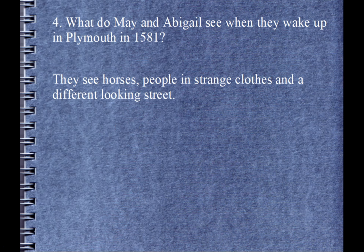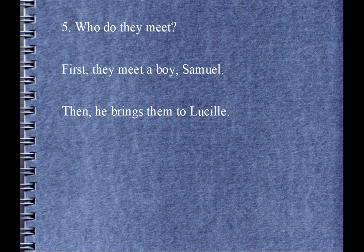Question number 4. What do May and Abigail see when they wake up in Plymouth in 1581? The answer is, they see horses, people in strange clothes, and a different looking street. Question number 5. Who do they meet? The answer is, first they meet a boy, Samuel. And then he brings them to Lucille.